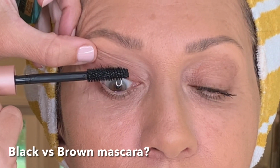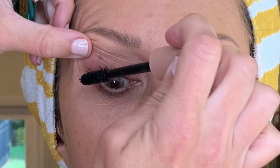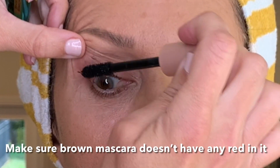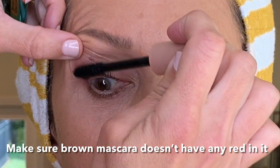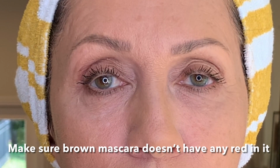So what's your guidance on black versus brown? If you have a light hair color, you might want to try the brown. But to me, the black looks the most natural because if you do a black brown, the brown might have a tiny bit of red, like a mahogany color, and it could bring out the redness in your eyes in a way that you don't want.